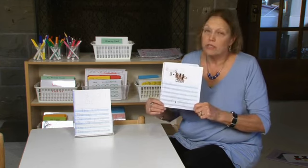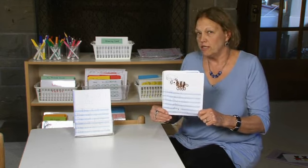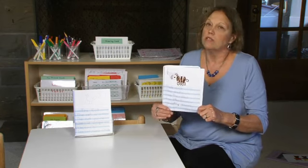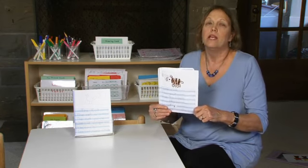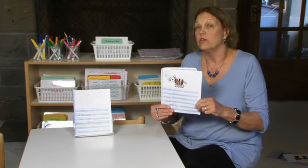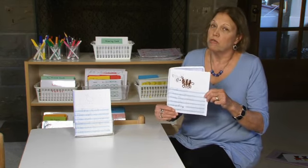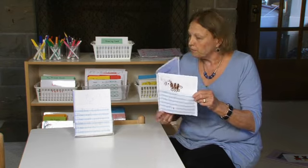So if a child brings you their story and you find that they forgot to put in their capital letters, it is definitely the time to put their attention upon it and to ask them to either erase it or use a mistake sticker to correct it. We do the same thing with punctuation and with spacing.